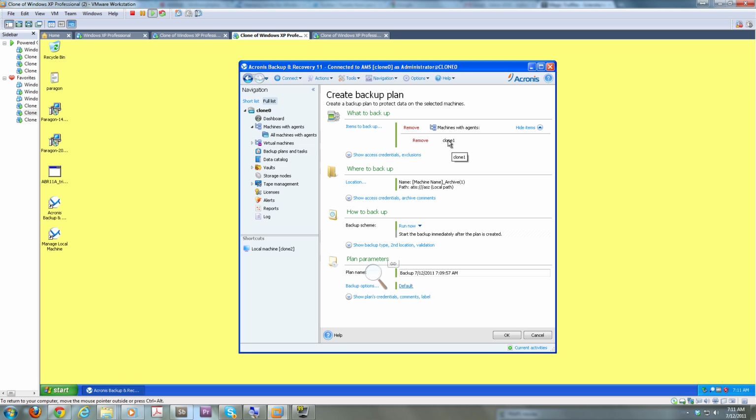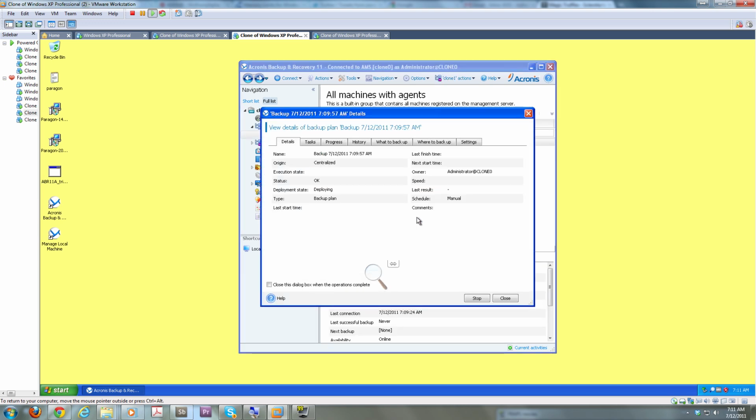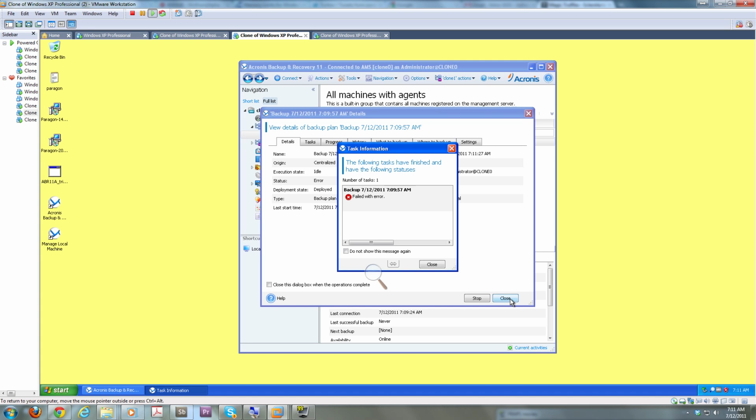And let's see if this works. Huh? Okay. This is a centralized backup. I guess it's a simple backup. And we'll see if it even starts. Oh. Has it started? Oh, fatal error.